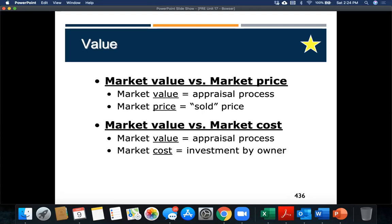Another example: you install a swimming pool. Never a good idea for resale. Never, never, never. Most of the time it's a liability. And it costs $15,000. That's probably not going to add $15,000 to the value of your home. In fact, it may even detract from the value, because a lot of people consider swimming pools to be a liability. So just think about that as your example. Value is always what's done by the appraiser. The price is what it sold for. The cost is your investment.